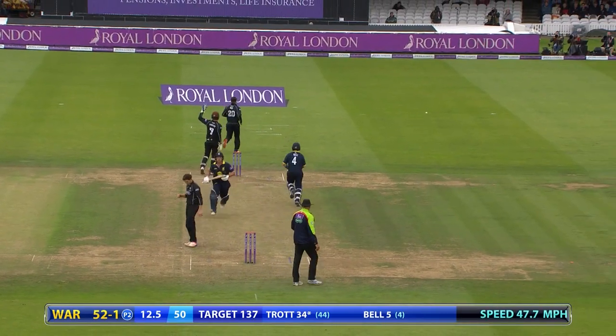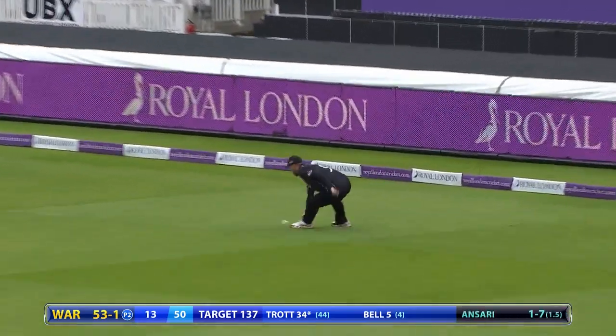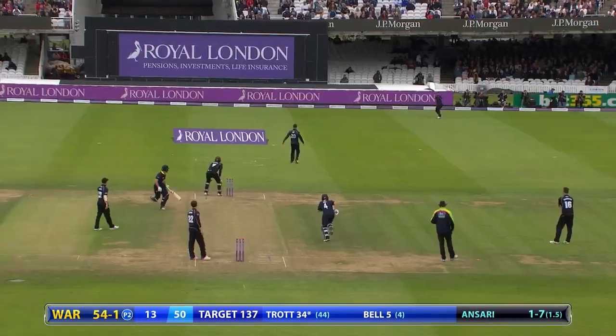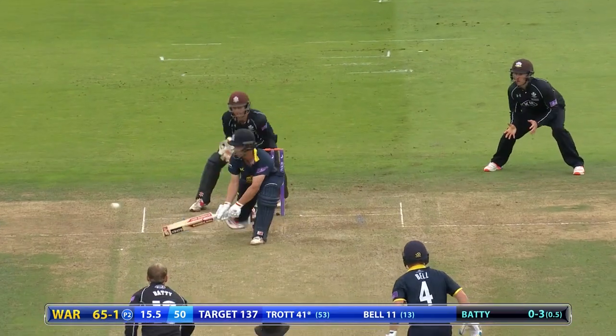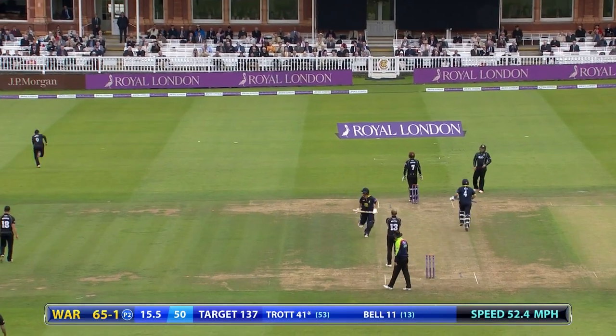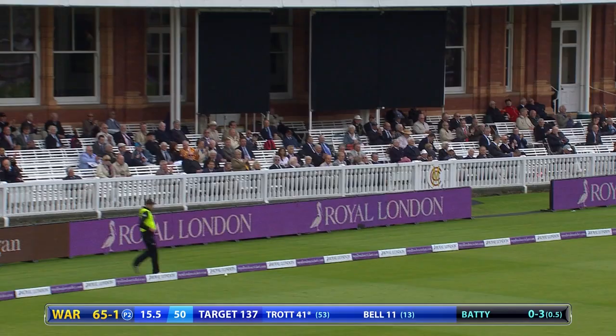Oh, a gift. Full toss on leg stump, and Trott had plenty of options. The one that he took was the little tickle down the leg side. The misfield brings three. Clever shot. Loads of space, loads of room. Expertly played. Trott goes to 45.